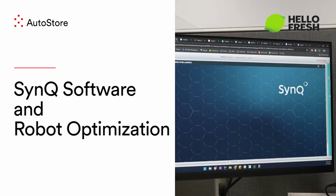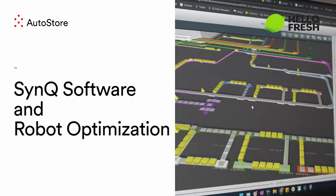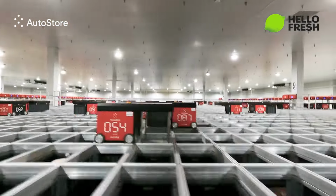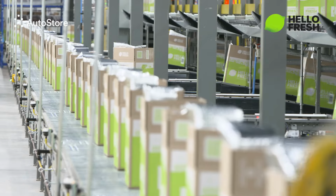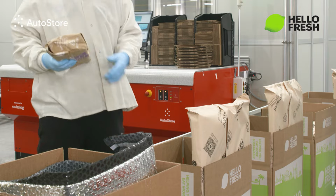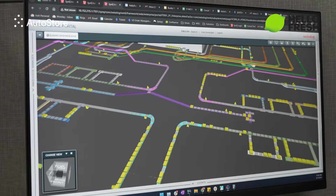Sync is the warehouse execution system, the WES, that powers the entire system. What it does is it handles things from order allocation to our inventory levels, and then also handles all of the logic. Where am I going to route the box next? How am I going to execute upon the pick? So really it's controlling all the logic that runs behind that system. And really you're able to have full control over your automation through the software.